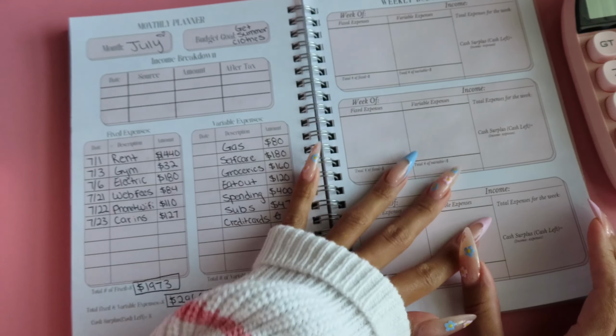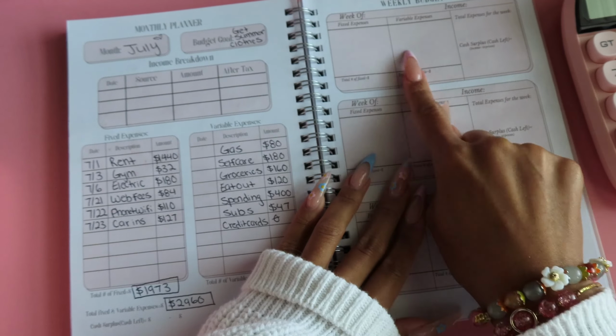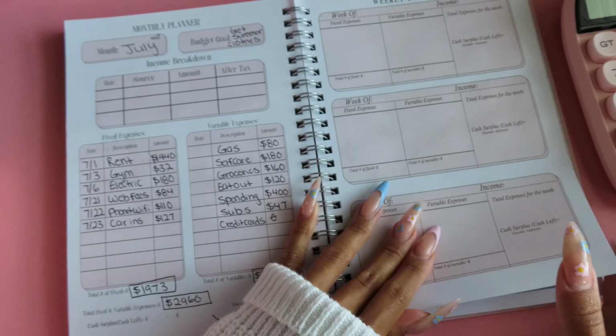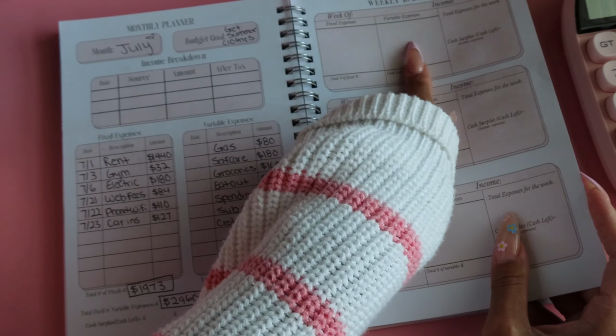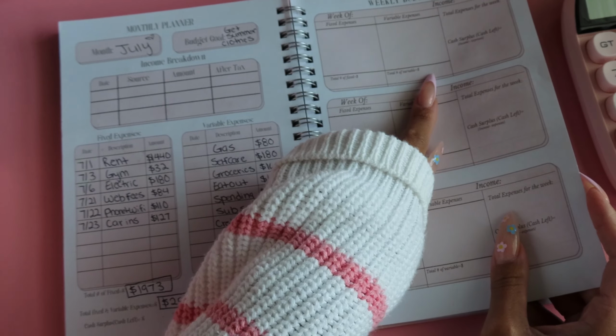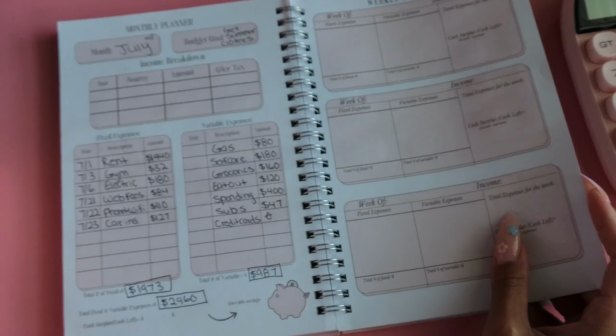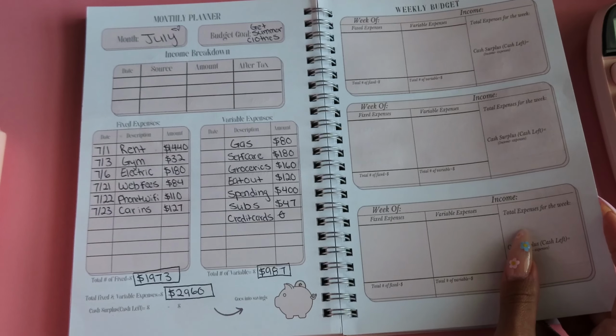So if you fill out a weekly or bi-weekly template, you will go through and see how much you've spent for the week as well. Here on this section, we go through and write down our bills that come out and then how much we plan to spend for our variables. I personally don't use a weekly budget just because monthly works for me as being self-employed. So I just proceed with the monthly and that does the job for me.